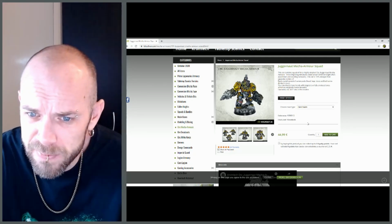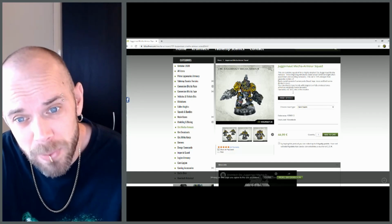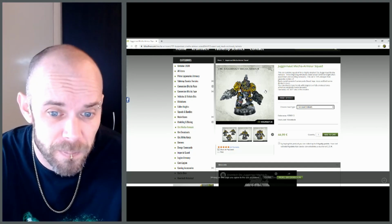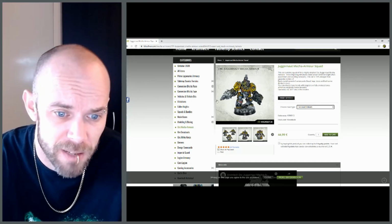So that is €45 for 3. Again, though, we come to this section. As you can see, when you buy them, you don't just buy them as they are, you choose from the heads. You've got enclosed helmets or bare heads, which is brilliant. So someone like me with a bit of an issue with the heads, choose the enclosed helmets. You're laughing.